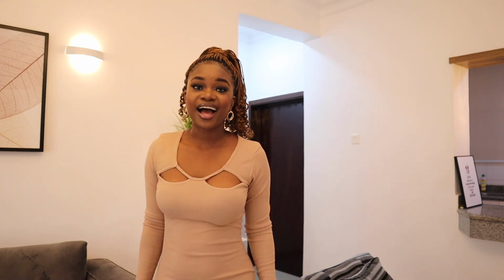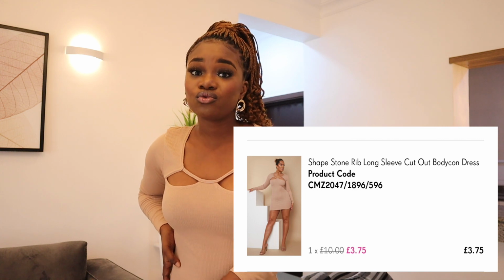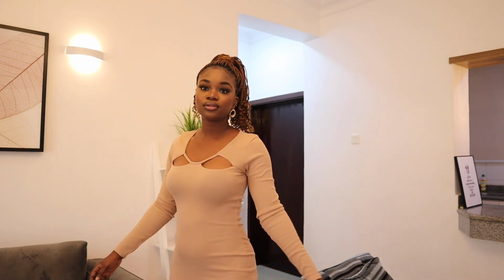So the next outfit on our list is this really cute dress. Back to the sizing issue I was talking about. You guys won't believe this is in size 10. I got this on sales for £3.75, which I think is a good buy. It's a very good buy because the actual price is like £10, but it was on sales.